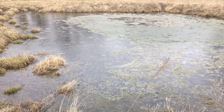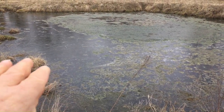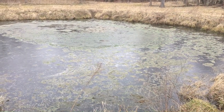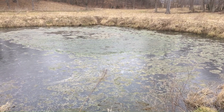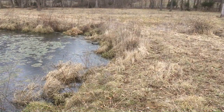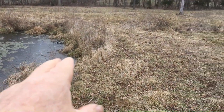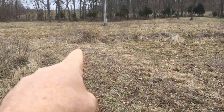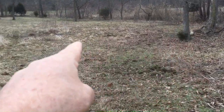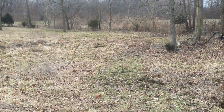Here's a close look at the pond. Looks like it's got a thin layer of ice on it, but look at all the moss that's growing on it. Too bad the cattle don't eat moss. There's my overflow. It goes out there and then drains down along there. That's why it's so wet. It's always been wet through there.